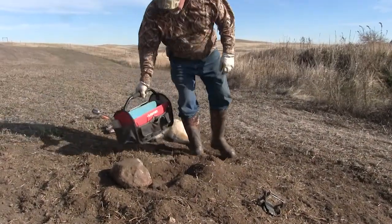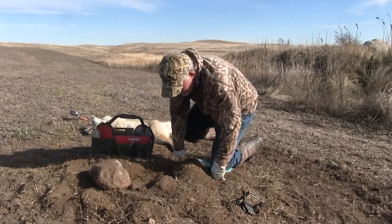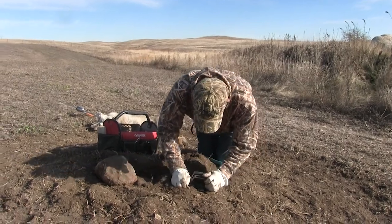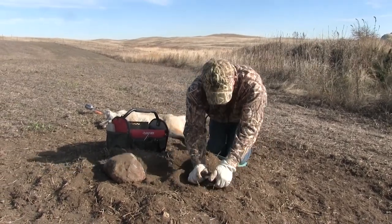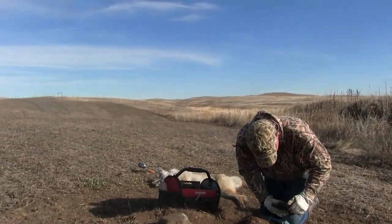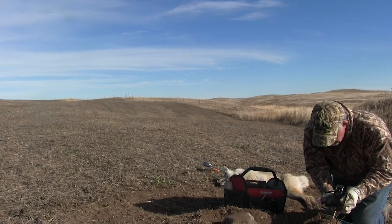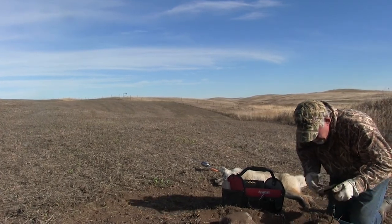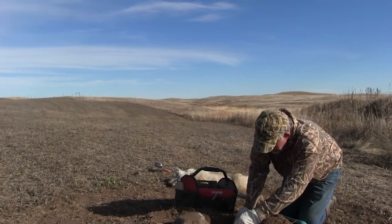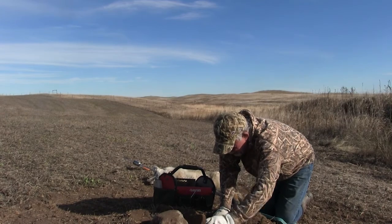Take note of how Dan's locations are always along edges. I call it the edge effect. Critters follow edges. I don't care if it's deer, fox, coyotes, coons. I mean, there's habitat there, there's cover if they need to flee or escape. On this line, it's about the edge effect. It can be roads, they're kind of an edge too sometimes, but in this farm country, it's all about edges.